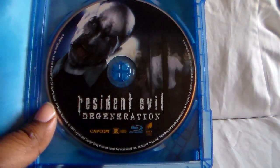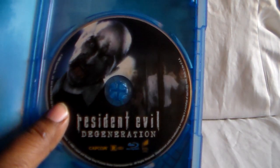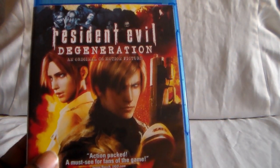Alright. And then here is the disc. Looks real nice. And as far as quality goes on Blu-ray, pretty good. Yeah, CG in this looks fine. You do have some scenes that look like they're from the video game, almost like a cutscene. Sometimes CG films can be hit and miss, but this one's pretty good. You see, it looks like Leon. It's really cool. And this is the first one.